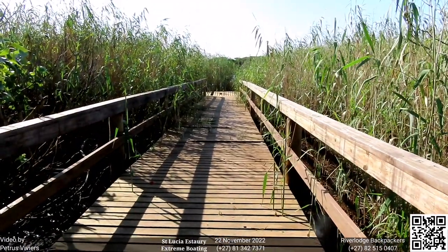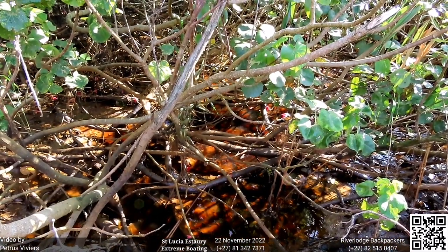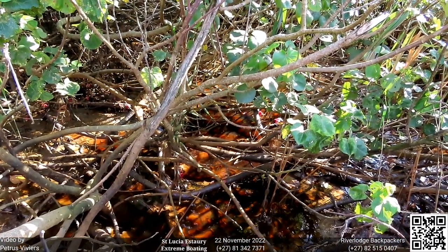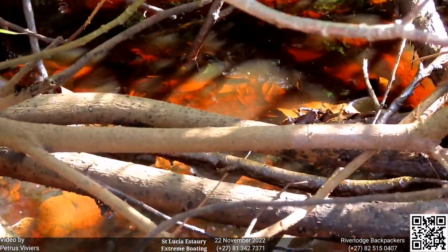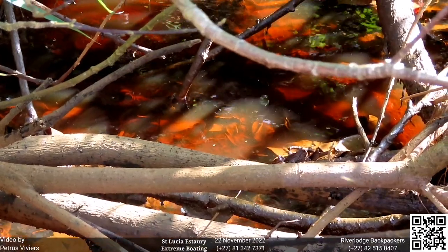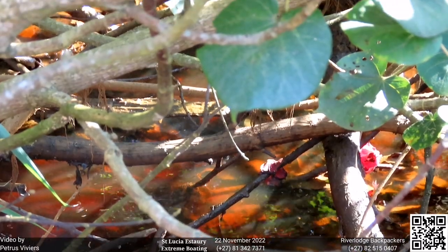Some water flowing here from the ice marsh hibiscus. Let's have a look at those minerals inside that water. Hey, look at the colors, and you can smell it. It's got a very punchy marsh smell. Almost rotten, but not quite.